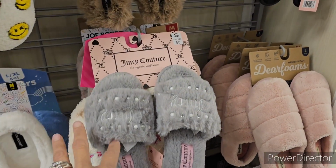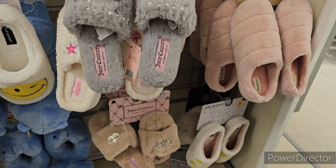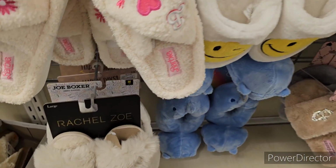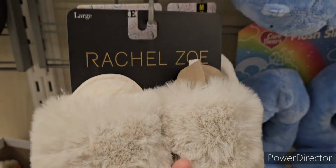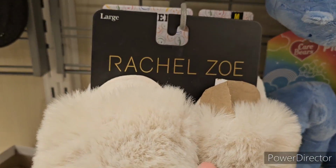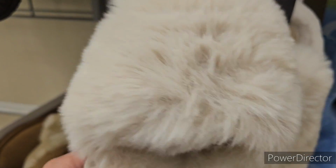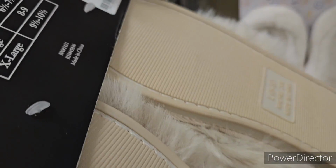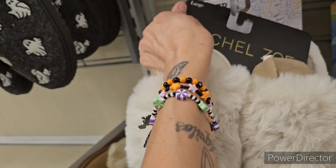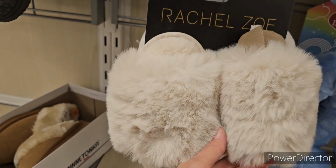But let's see, then we do have the grays. You guys have seen those. And the more brown ones down there. And then we have these Rachel Zoes right here. They're really pretty, really fluffy, like the French Connections. And these are large. These are sort of an off-white. And then the bottoms of these are like a flat sole. So these are gonna be $10. But I love fuzzy things for the fall, for sure.